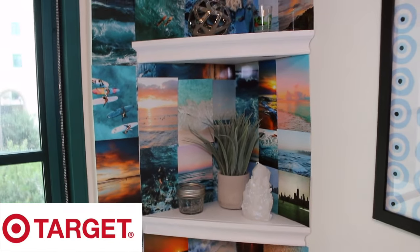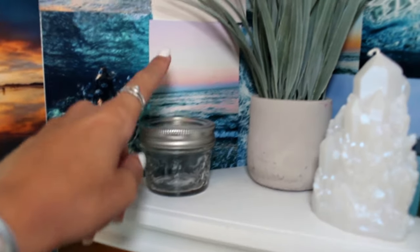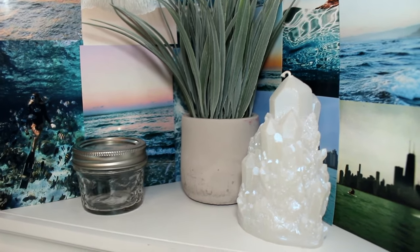These shelves actually make the dorm room look more like a house and more professional. There's a little decorative thing. We got a shot glass just for fun, a fake plant, a mason jar that we have to fill up with sand for when we go to the beach, and then this is a crystal candle that Carly gave me.